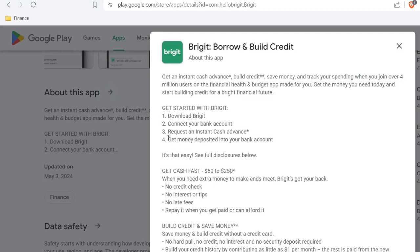If I click on the About app, you can see how you can actually get started to borrow money from this app. All you need to do is download the Bridget app, connect your bank account, request an instant cash advance, then get money deposited into your bank account. So it's very easy. See full disclosure below on how to go about it. You can get from $50 to $250 with the Bridget app. When you need extra money to make ends meet, Bridget got you covered.